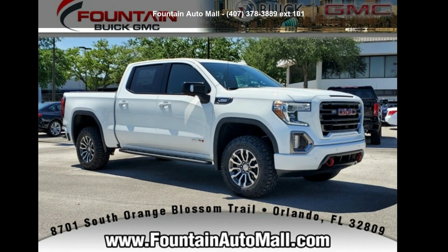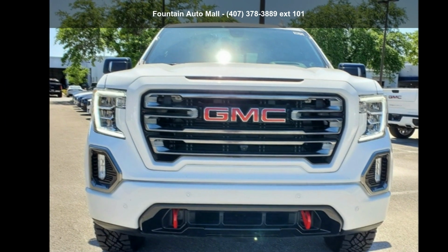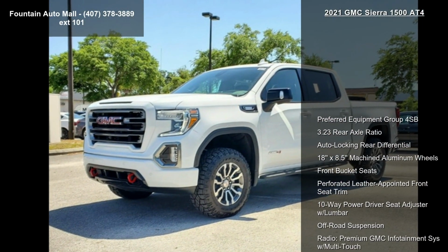Arrive in style with this GMC 2021 Sierra 1500 AT4. If you are looking for an automobile with great features, look no further.